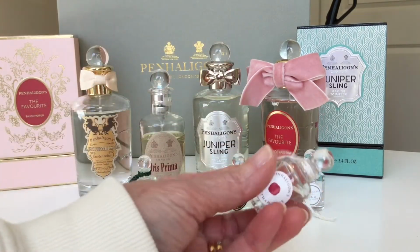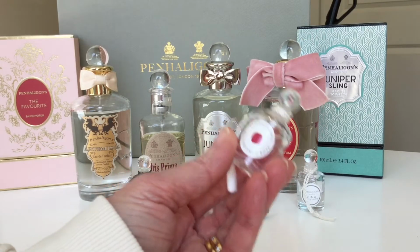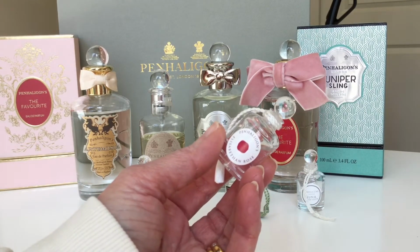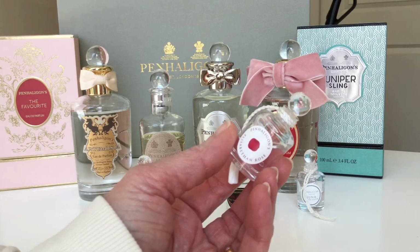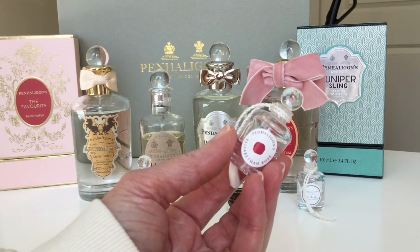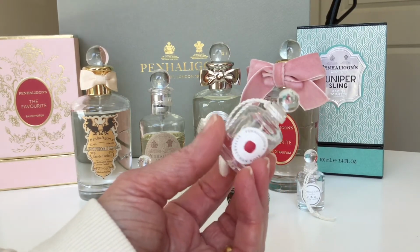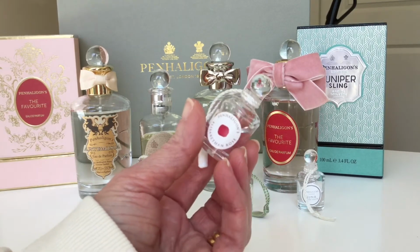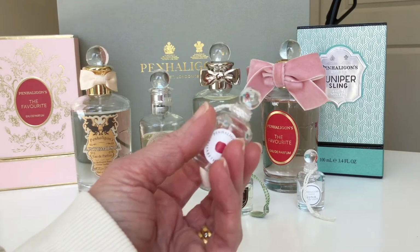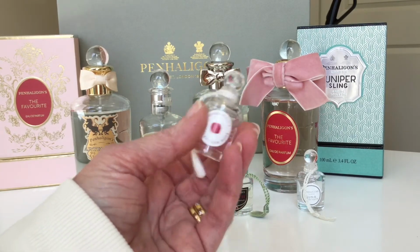We have Elizabethan Rose, and this one is a light, sweet, airy rose. If you like rose and just want a basic, not basic in terms of simple, but just a single rose that smells really pretty, not overpowering, just sweet rose, then I recommend this. I'm not really a rose person, but this one I like. It's very, very sweet, very airy, light rose.